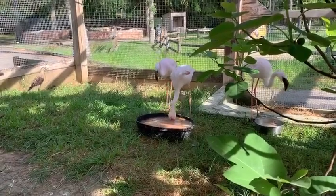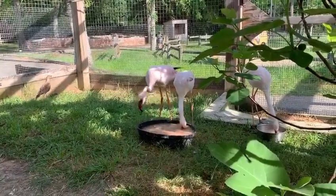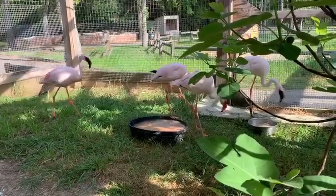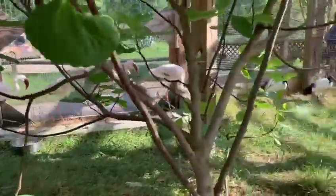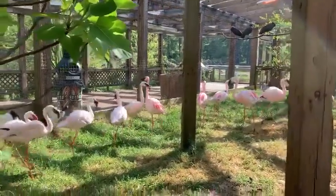The reason that we soak it in water is because flamingos are filter feeders. As you can see, they're sticking their beaks in, and then swishing that water around. So they're filtering out all those little food particles that they want to eat. And they all wandered away as soon as I walked over. They're not super happy with me this morning.